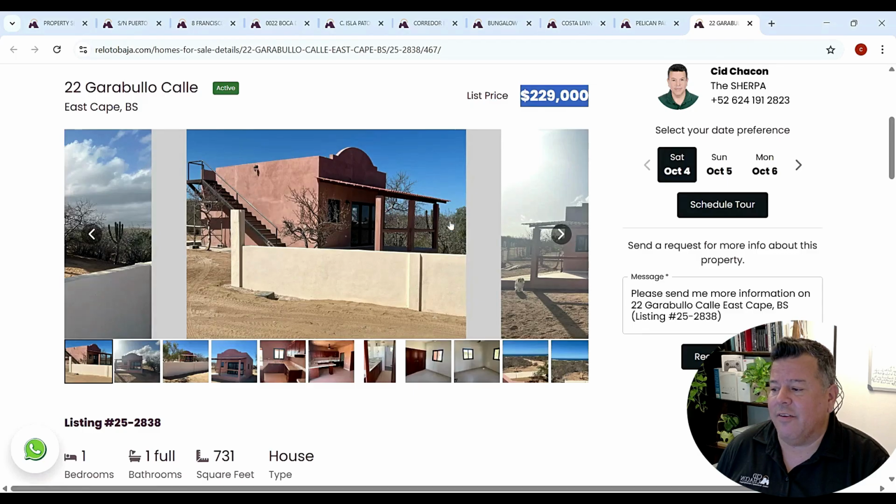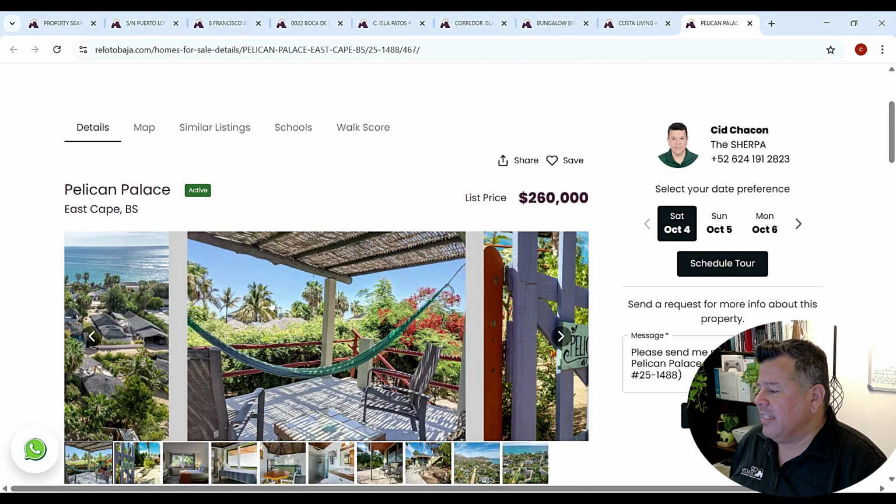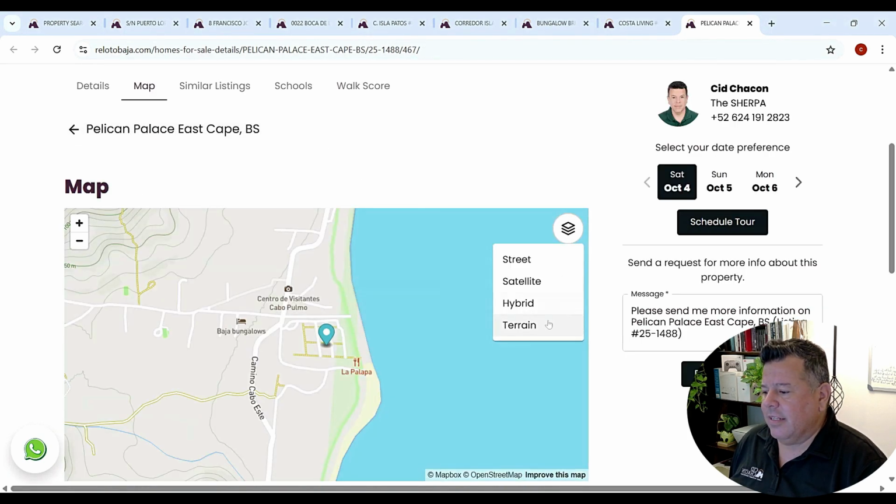And you'll actually discover that many of your neighbors in this area are millionaire properties, is what we're talking about here. Properties in the millions with some gorgeous views. So, you will not be alone out there, but you will definitely enjoy the rural environment. All right, let's go on to the next one. Again, on the East Cape, it looks like this is a little bit more. Let's go to the map, hit the hybrid.